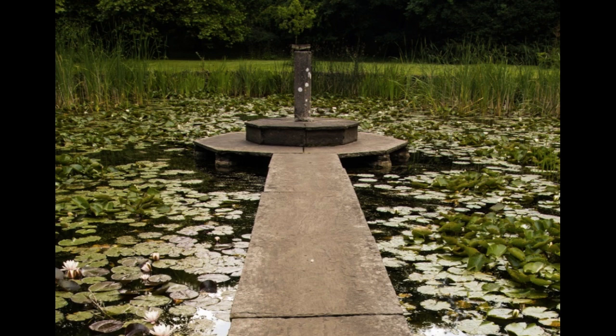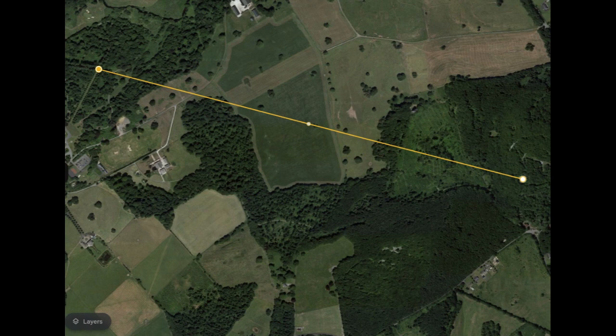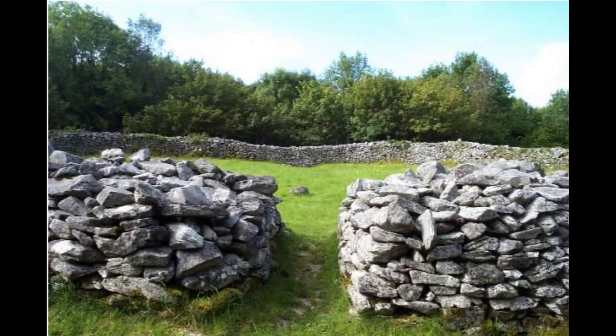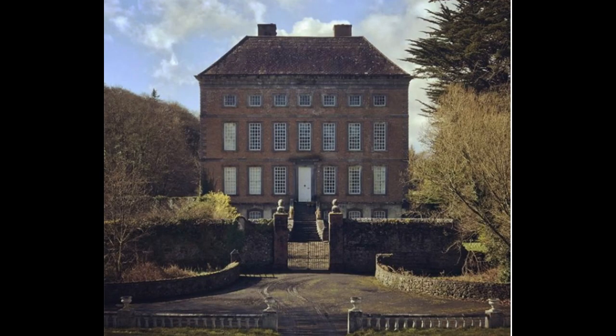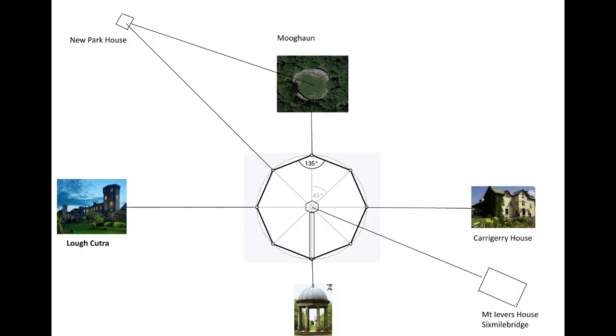Now, in the same way that the water fountain was at the centre of a number of alignments, the lily pond is exactly the same. If we continue the line from the temple to the lily pond exactly 1 mile further out, 1.6 kilometres, we hit the centre of Mohon Fort, which we're told is about 3,000 years old. Some of the other points on the Lily Pond Octagon align with Carrigerry House, New Park House and Lochcutra Castle. Mount Ivors House in 6 Mile Bridge is aligned with the centre of that lily pond. That's maybe 5 kilometres away. Interesting also that New Park House is aligned itself with Mohon Fort, forming a triangle.